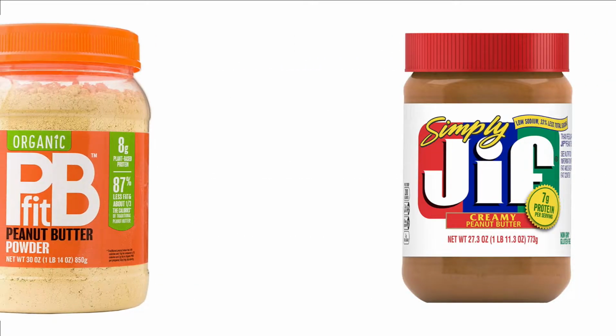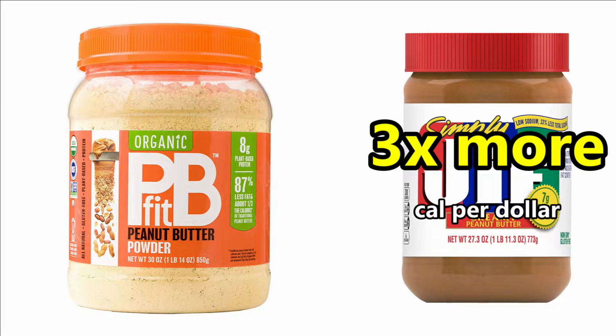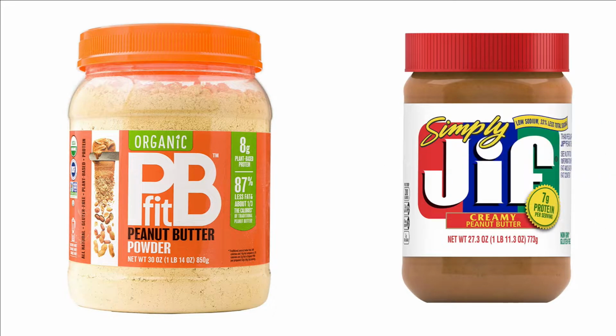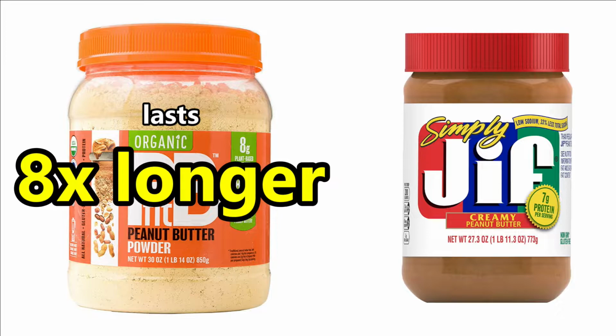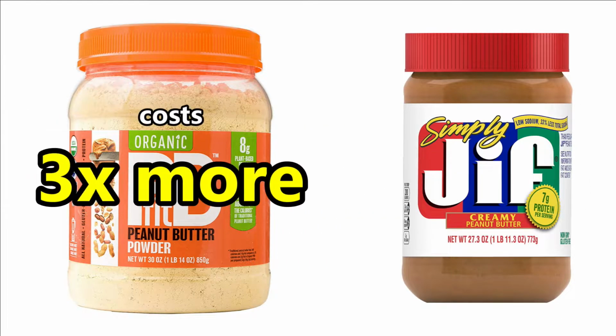So you get over 3 times more calories per dollar with regular peanut butter as you do with powdered peanut butter. But the powdered peanut butter lasts almost 8 times longer than the regular peanut butter, which is one of the main reasons it costs almost 3 times more than the regular peanut butter.